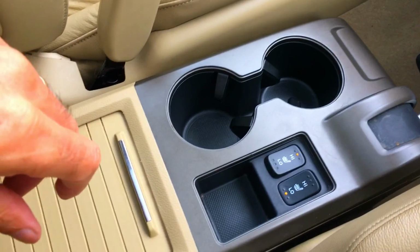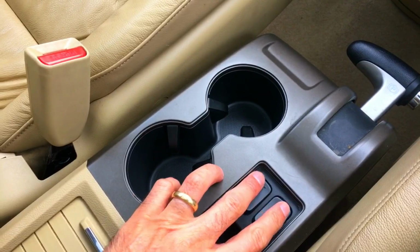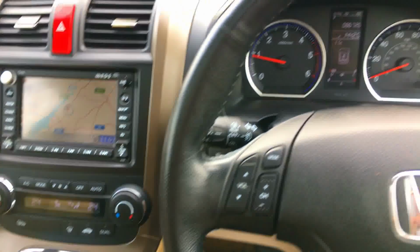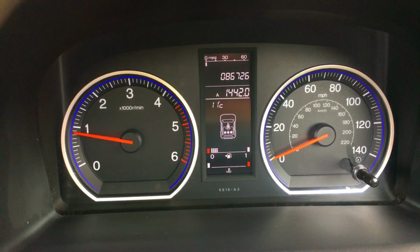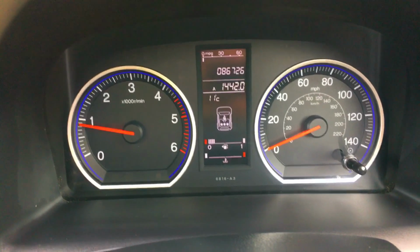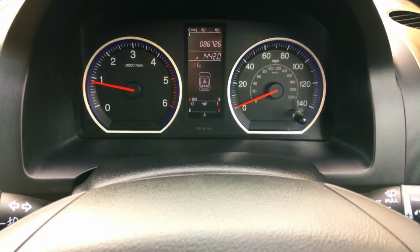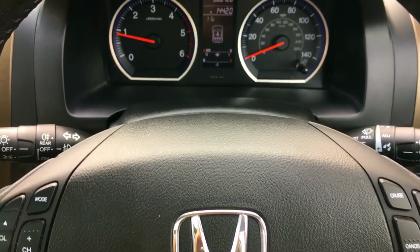Coming to the centre here, cup holder area, heated seats work absolutely perfectly. I tried those out and they're all absolutely spot on. Coming across to the dashboard, just panning there, 88,726 miles, no warning lights on the dashboard at all. This video was done after the following road test videos, just the way they're edited, so it'll be slightly higher than the video that follows.